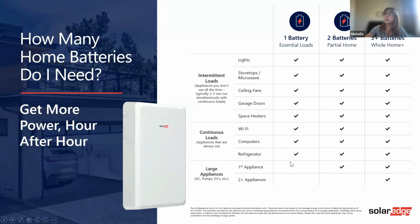All right, so here's my cheat sheet. I can send this to the group if it's helpful. Really, when we're thinking about battery sizing, we want to think one battery is essential loads. It's those 8 to 10 essential loads that we want to back up, the smaller loads that are critical in the house. 2 batteries would be those essential loads plus a couple of maybe heavier loads.